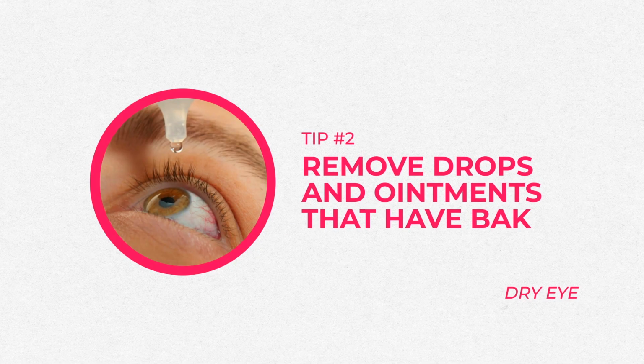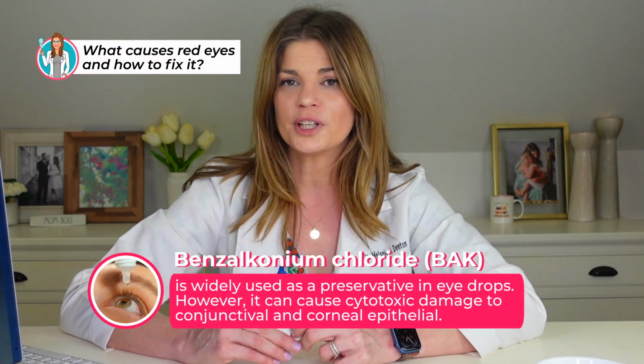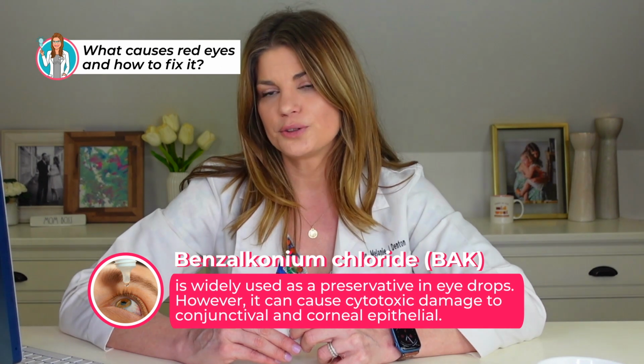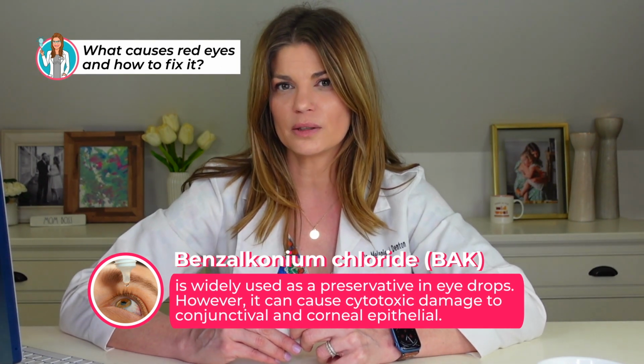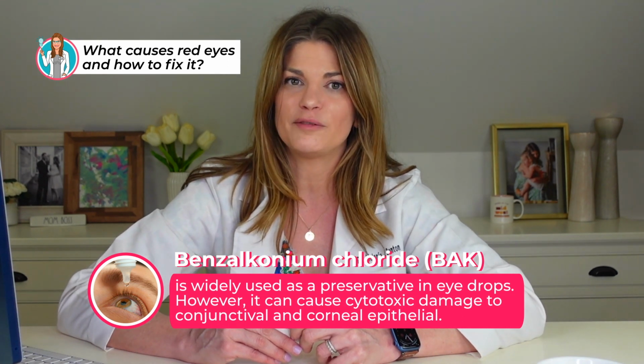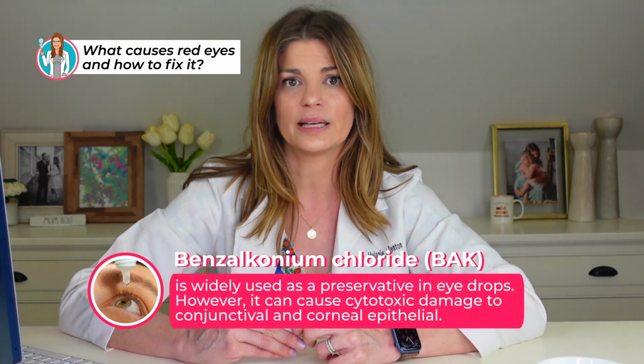The second is to remove any drops and ointments that might have BAK. If you've become addicted to artificial tears, non-preserved, or clear eyes, or get the red eye drops or Visine or different things, turn over that bottle and make sure what you're using does not have BAK, because benzalkonium chloride can be very irritating and cause redness. So eliminate that as an allergen.